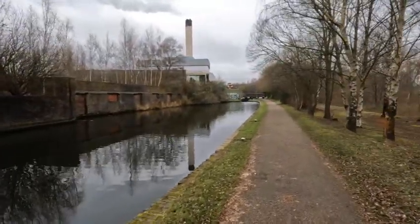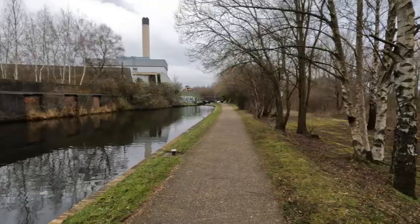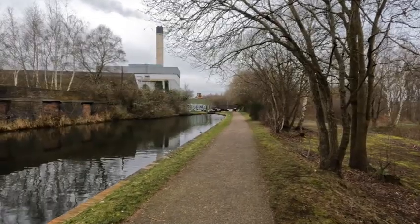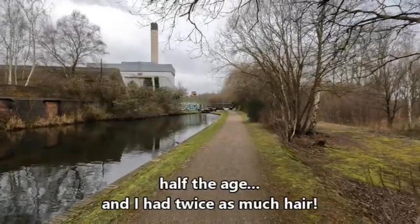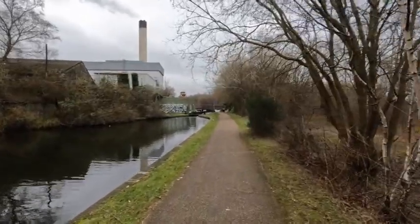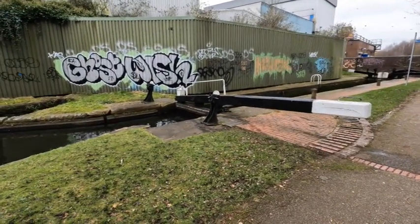Yeah, there was a time I would go out on my bike in any weather at all, any kind of weather. Snow, hail, rain, wind, freezing cold. Mind you, I was half the age then that I am now. But nowadays I just feel the cold too much. Well, hopefully this cold snap won't last too much longer. This is lock number 8.